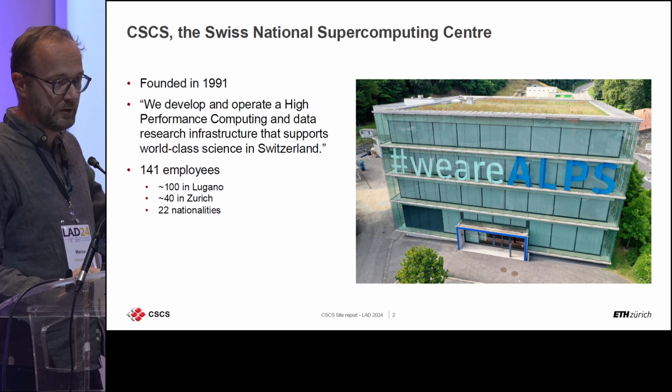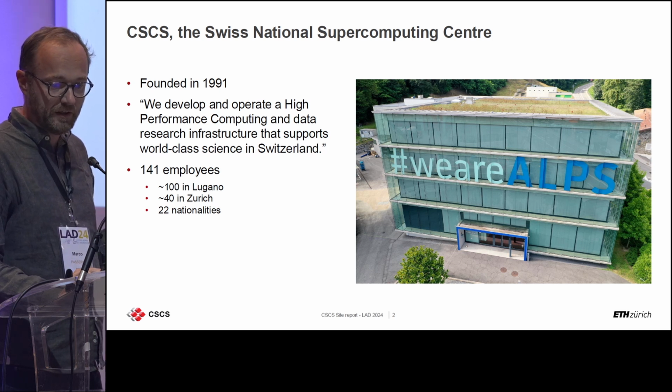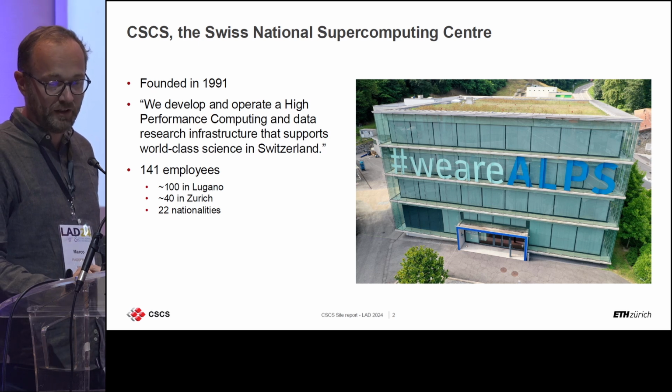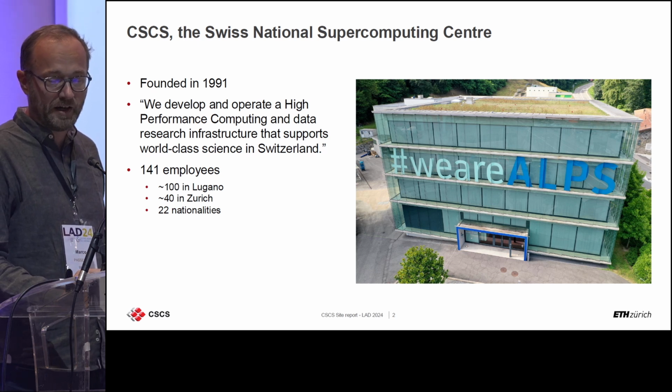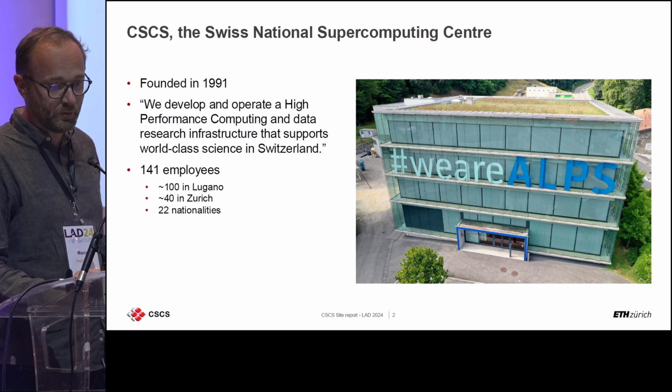The one that you see in the photo is our main office building. In the back of it, there is also the data center where we installed our new Alps infrastructure, which is replacing the old supercomputer called Piz Daint.